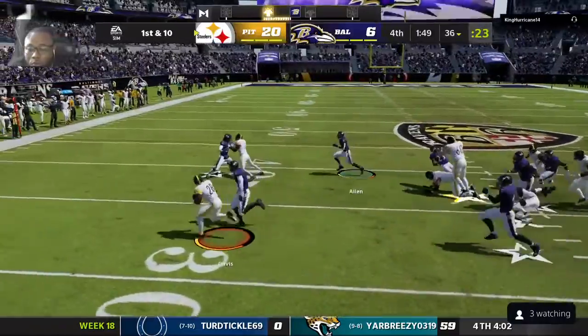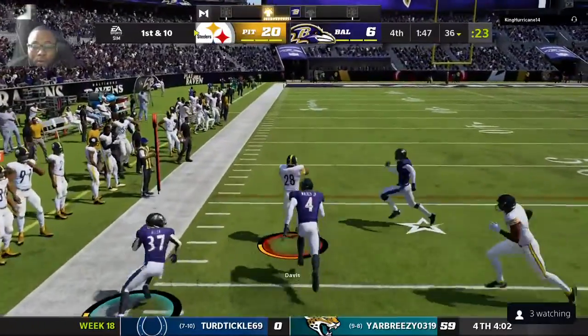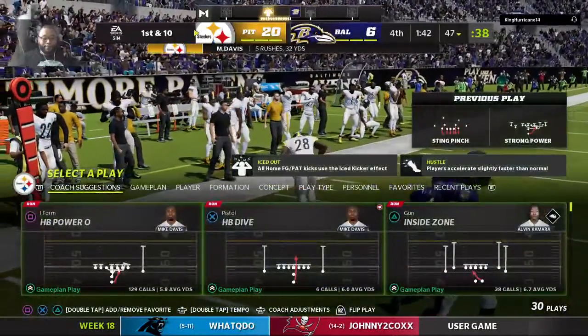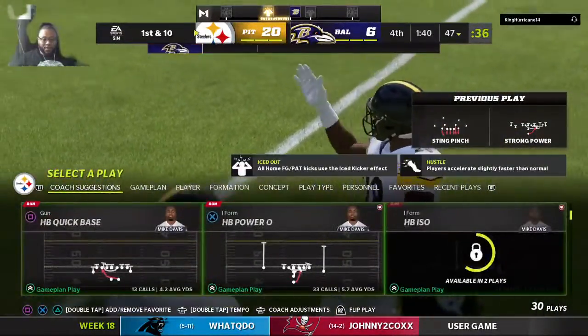Here's Davis. He'll try and run some clock. And he slips up past the 45 before being tackled. Well, partner, I didn't know he was this fast. That type of running back.